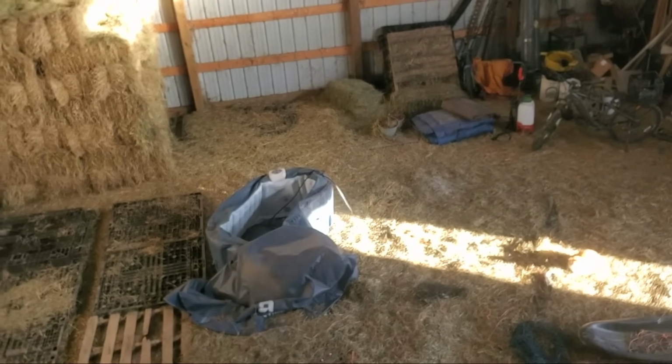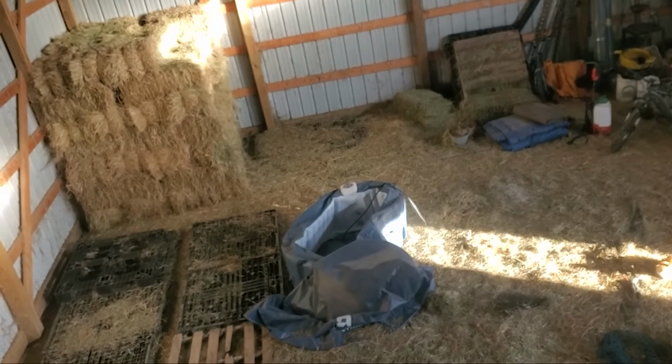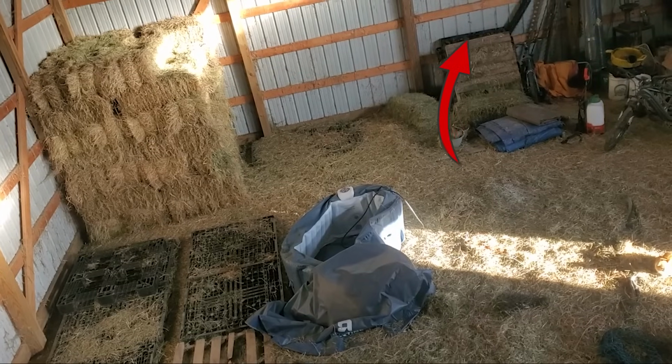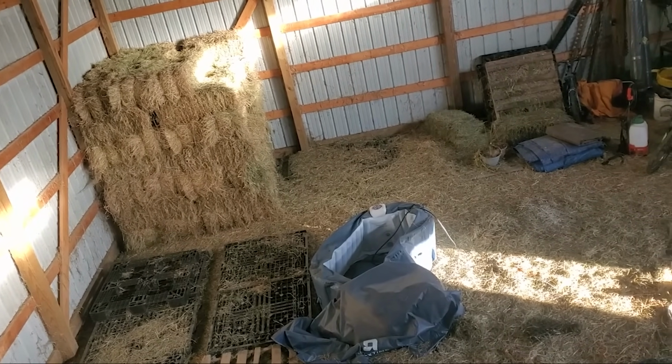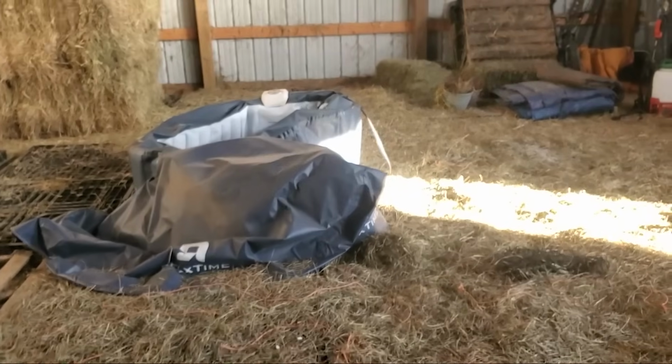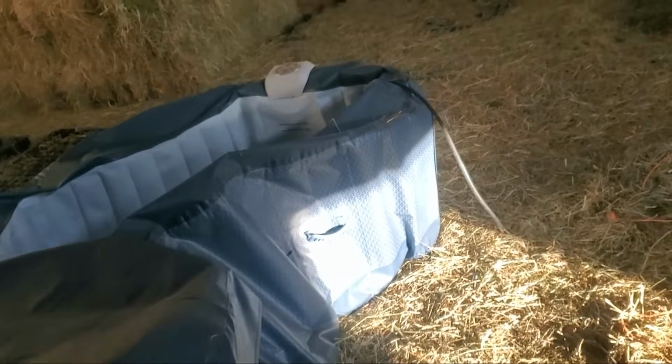There's my poor hot tub. Gosh, that was the worst thing I ever did, was take that thing down. Seriously, guys, I should have left that up. I would have been in so much better shape. Eric, too. I had no idea how much I would end up needing this.